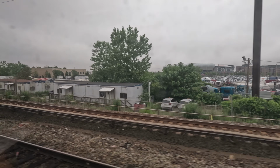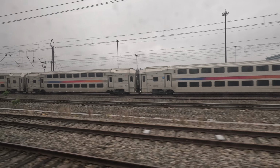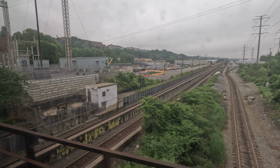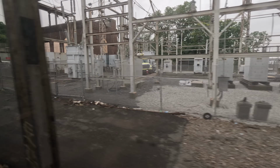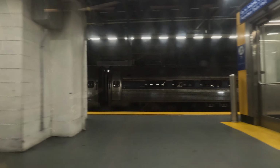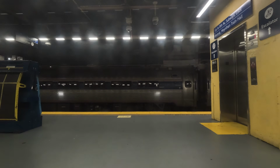The cityscapes take over, and we pass plenty of New Jersey Transit trains, and that can only mean one thing: we are getting close to Penn Station. We enter the tunnel into the station and get ready to depart. Make sure you grab everything you brought with you. You don't want to forget anything. Don't forget to check that overhead storage too.